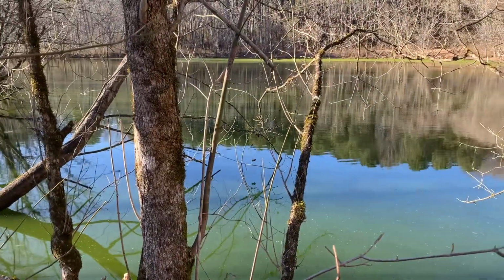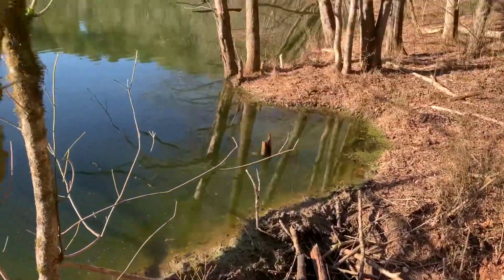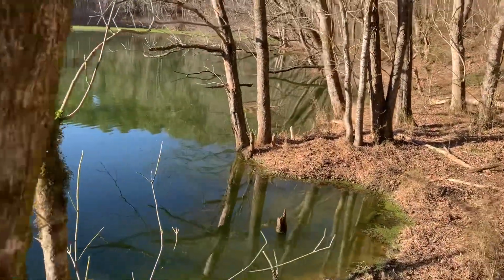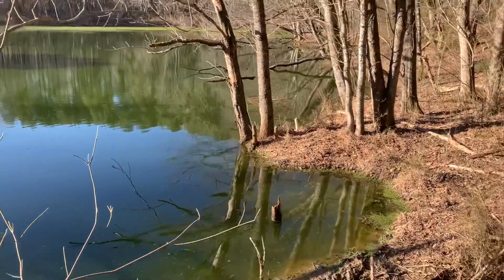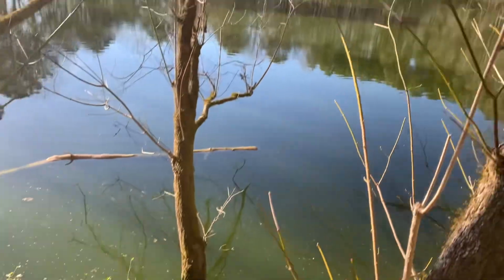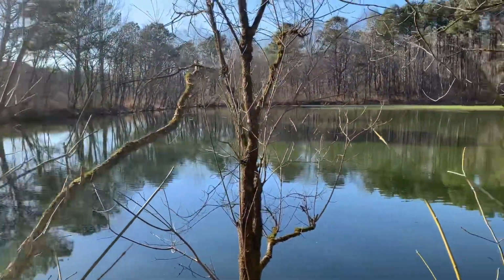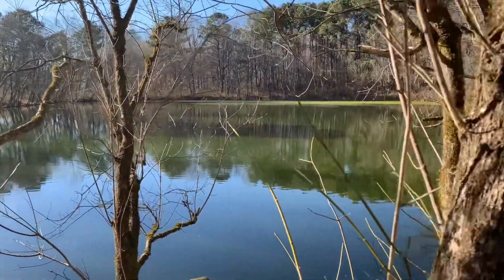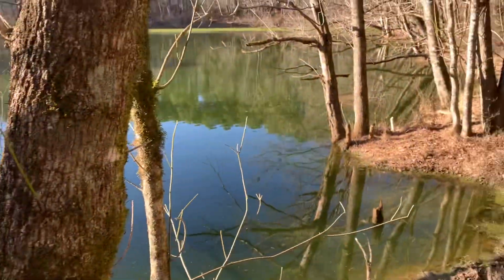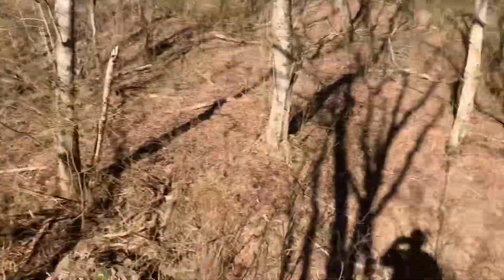Alright, I'm gonna get in the creek. Well, there is a beaver dam right here, y'all. There's also a fish trap right there. See that? I think it's a fish trap or some kind of animal trap. Maybe it was just an animal trap that got submerged when the beavers made this. But that's really impressive for some beavers. I can't believe how green it is with algae though. That's crazy. Maybe I'll bring a fishing pole back one of these days.